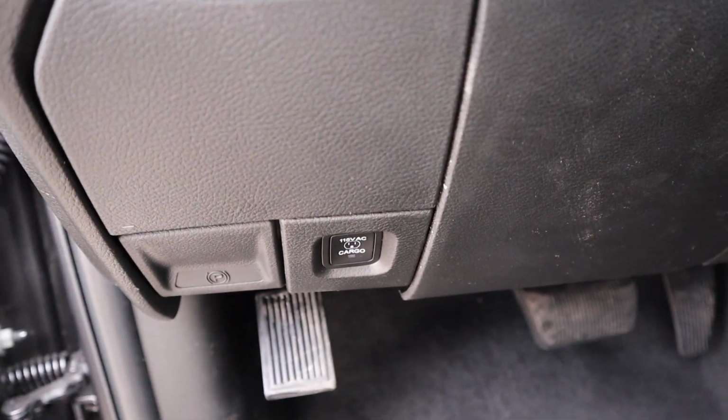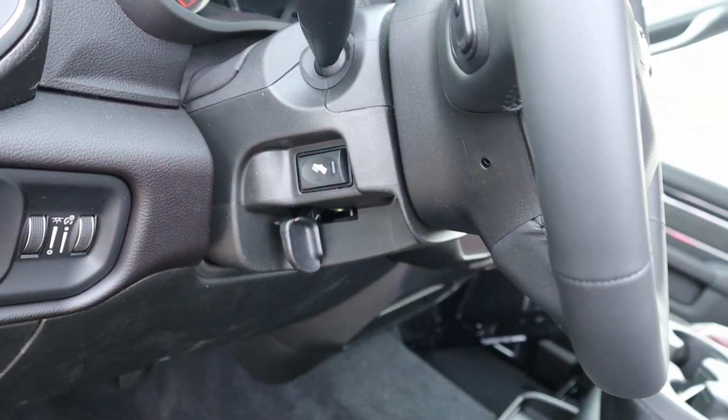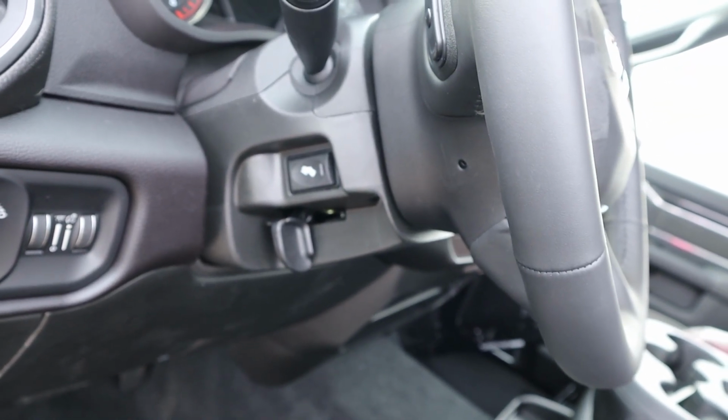We've got this to turn on the outlet there in the bed. We've got our light controls, notice fog light, cargo light, and then the steering wheel adjustment is manual, and then the pedals are power adjustable.